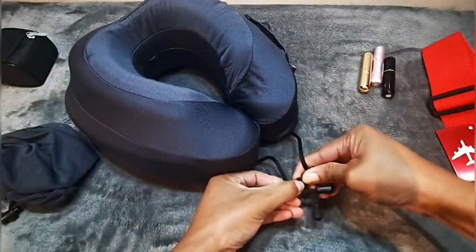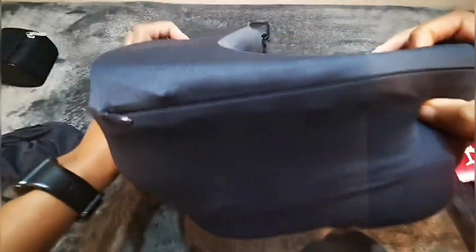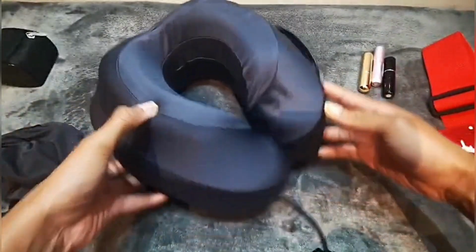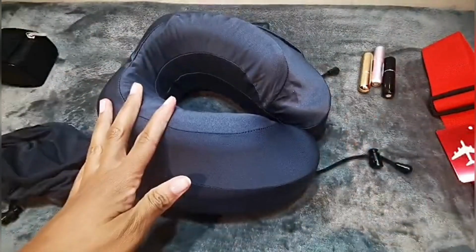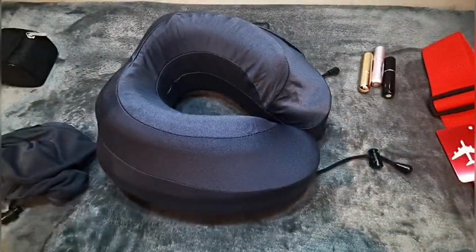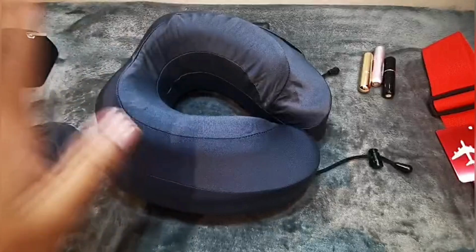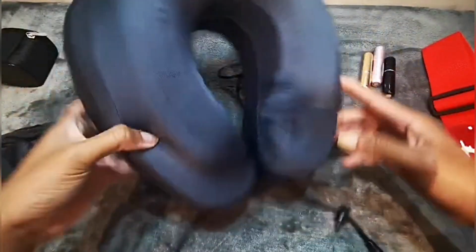So the reason I'm a massive fan of this is it has got a nice cover that you can unzip. So I'm able to wash the cover, something that's very important to me in making sure that, you know, this is coming in contact with plane seat, makeup from my neck region, that sort of thing. So you want to be able to clean it, and you know, 2 years of having this, you can see it's held up really well.